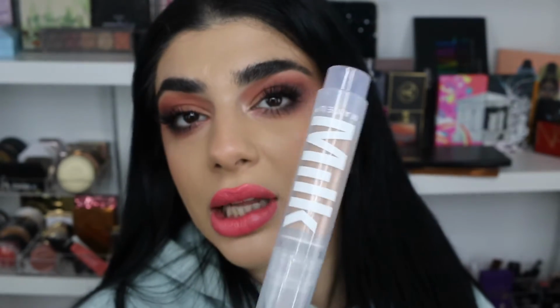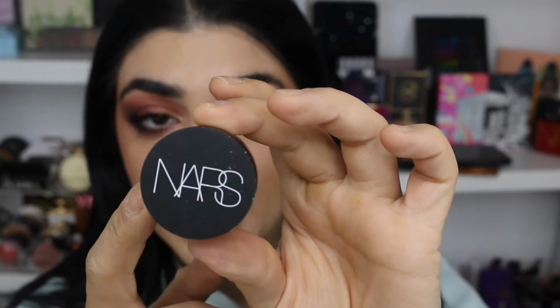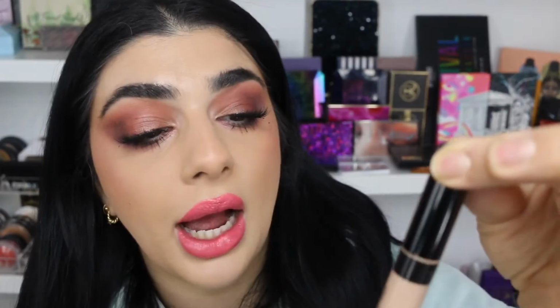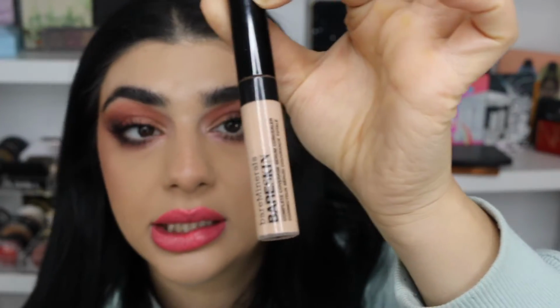Another worthy mention is the Milk Sunshine Skin Tint. I really like this for every day as well. I alternate depending on my mood between the Colourpop one and this one, so I'll include that in my favourites. Okay, concealers. Definitely my NARS Soft Matte Concealer. This is repurchased. I have repurchased this.